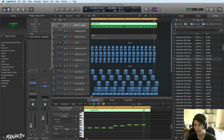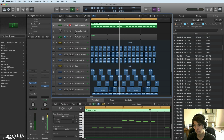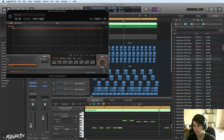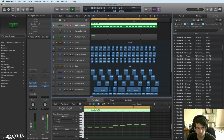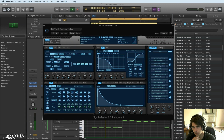Currently, I'm using a preset from Synthmaster called Electro-Knocker. So that's where the sound came from, unedited. Okay, let's copy the volume shaper that we have here onto this one, so we get a bit of a side chain. I'm gonna try to pull off some of the bit crushing, see if we could get by without that.